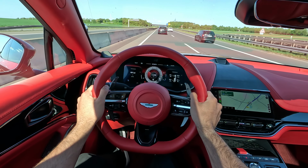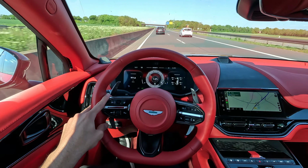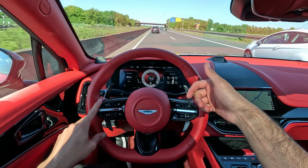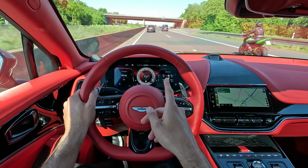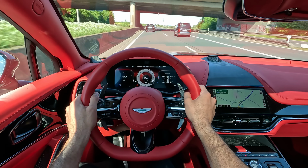707 horsepower. One of the fastest SUVs. I mean, it's better than the Urus, it's better than the G63, and better than the Bentayga in terms of performance. Keep that in mind, guys.